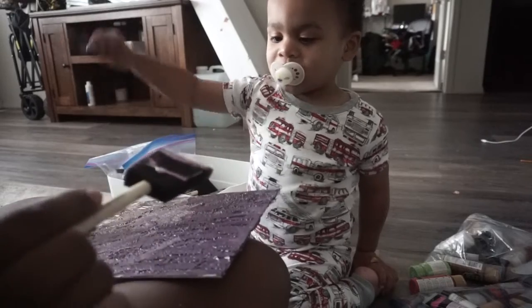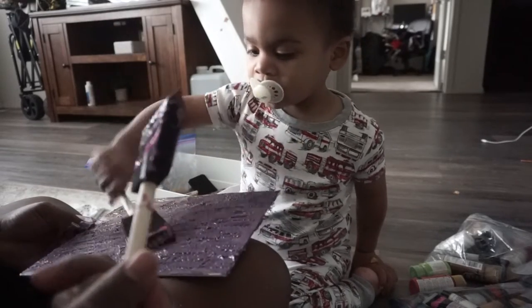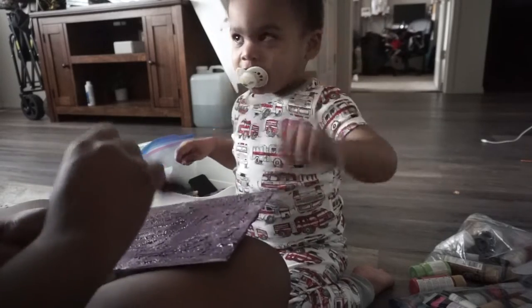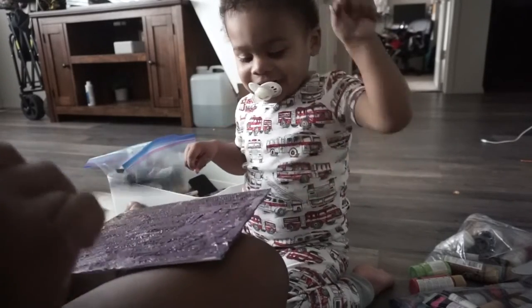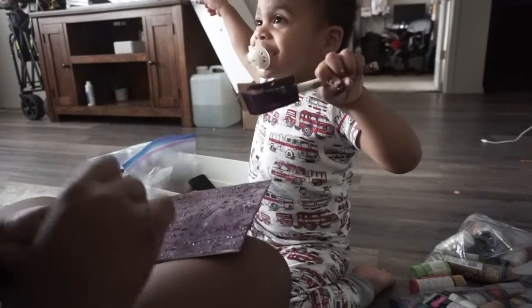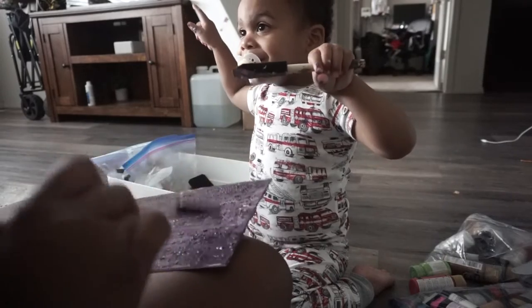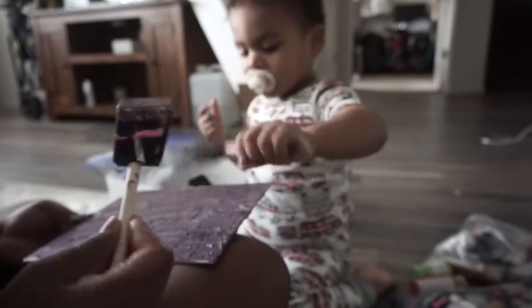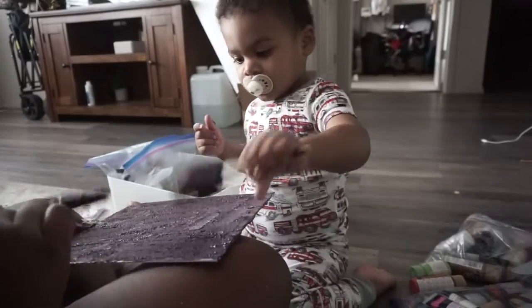Oh, you're making it look so good. That looks awesome. Next. This looks so cool. Yeah, puppy cupcakes. I think that's what it's called. Cake. Should we let it dry and then finish it later?